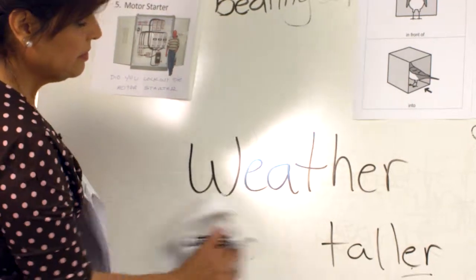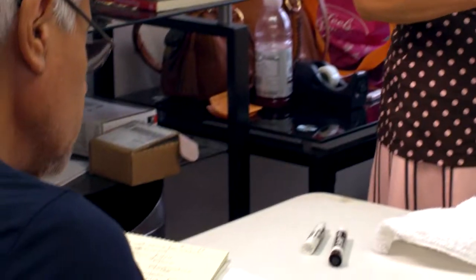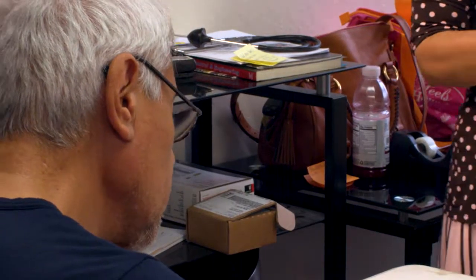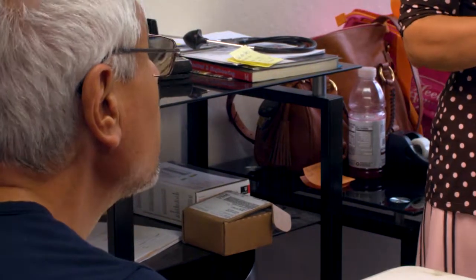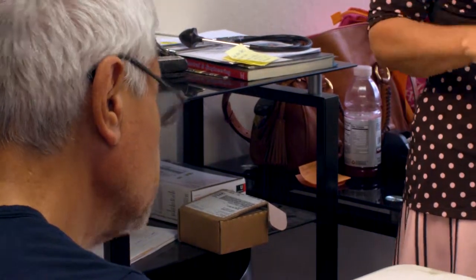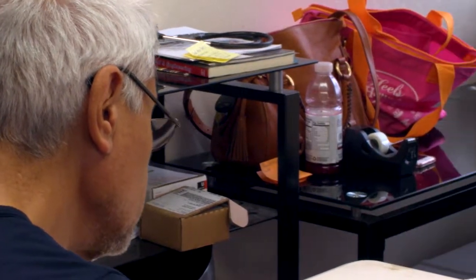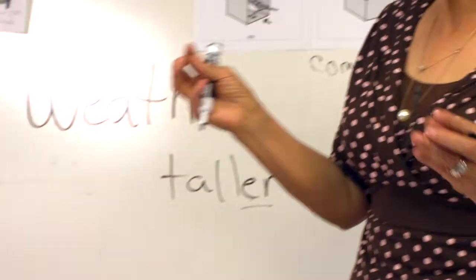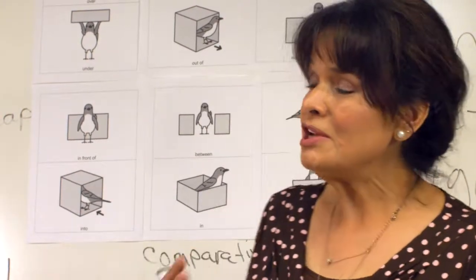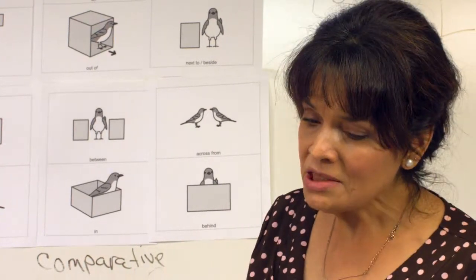Let's try it again. Which one is higher? Mount Everest is taller than K2. K2 is shorter than Mount Everest. Very good. Okay, so what we need to remember is the words that go together. Shorter than, higher than, prettier than, richer than. Okay. All right. Any questions?